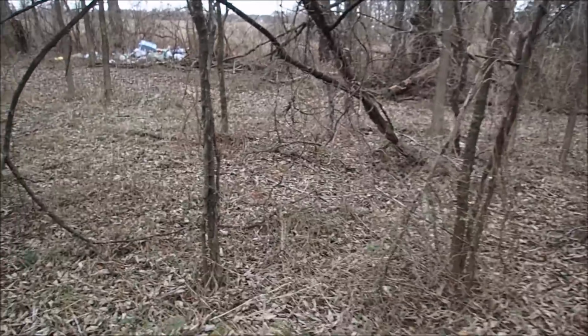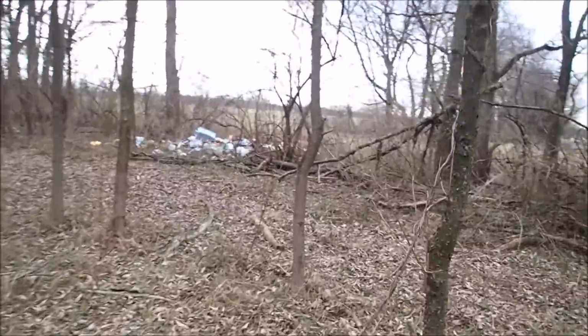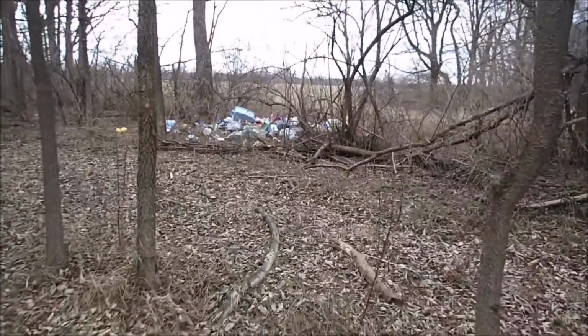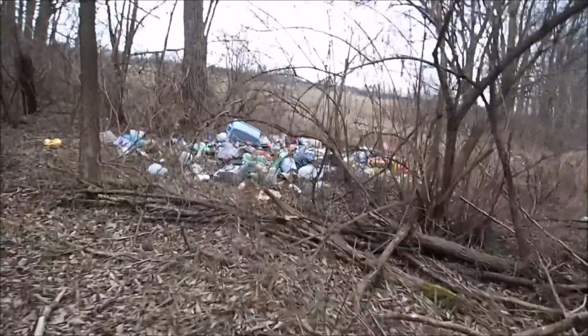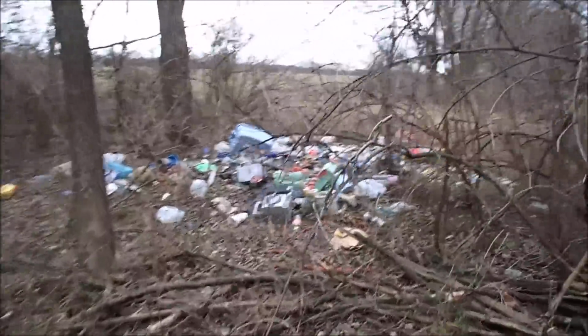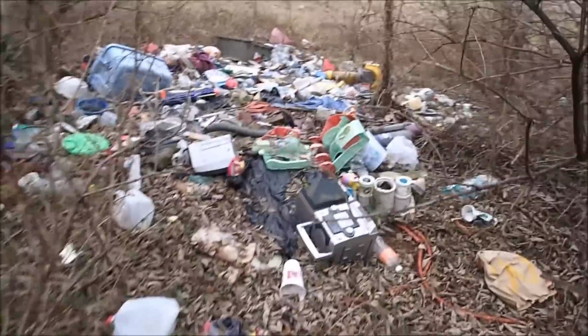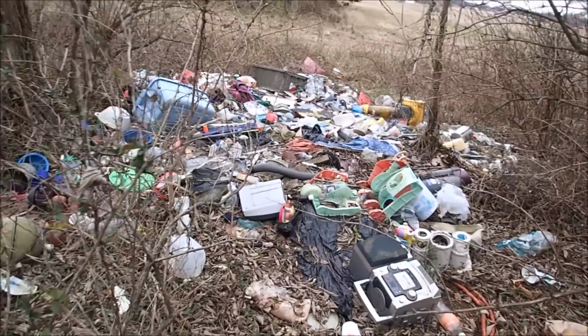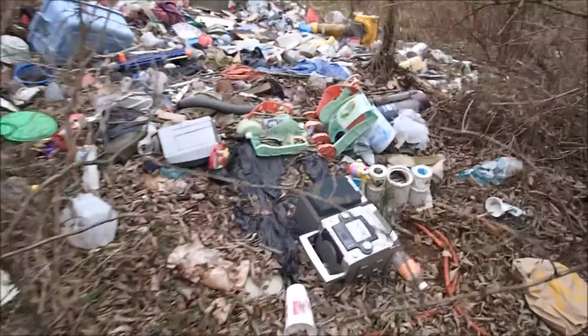Well, this is kind of bizarre. I'm walking up along the edge of the property line on this guy's farm. It looks like somebody came across from that field over there and dumped a bunch of trash right in the fence row. Isn't that weird? I mean, I'd have to drive across the field to get here. Look at that. Gosh, a lot of toys.